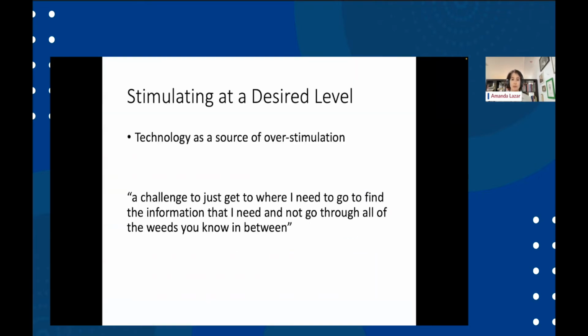So perhaps not surprisingly, technology can be a source of overstimulation. This is both at a large scale, if you think of going to New York and Times Square, right? But also even the technologies that exist around us. So loud TVs or web pages that are noisy and flashing.